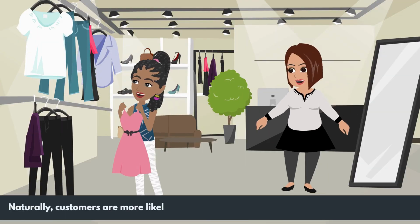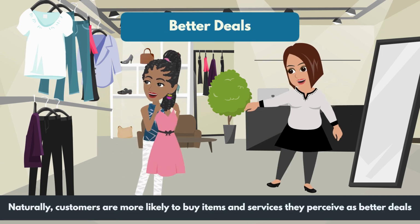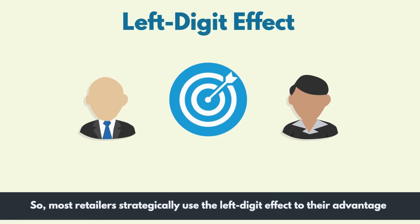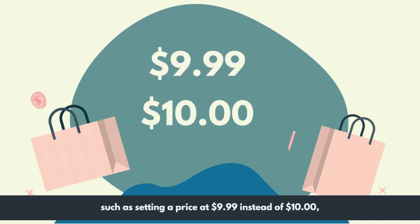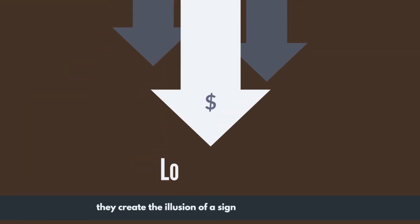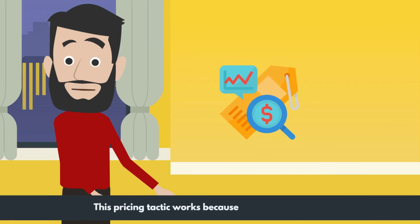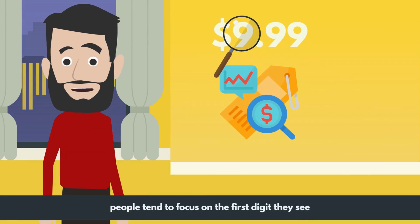Naturally, customers are more likely to buy items and services they perceive as better deals. So, most retailers strategically use the left digit effect to their advantage. By pricing items just below a round number, such as setting a price at $9.99 instead of $10, they create the illusion of a significantly lower price. This pricing tactic works because, as previously said, people tend to focus on the first digit they see.